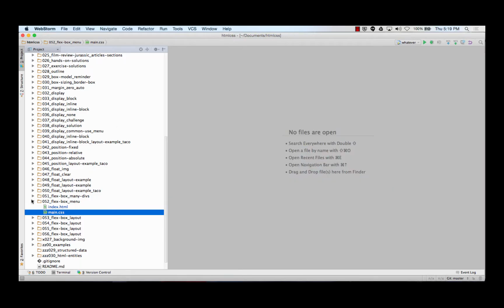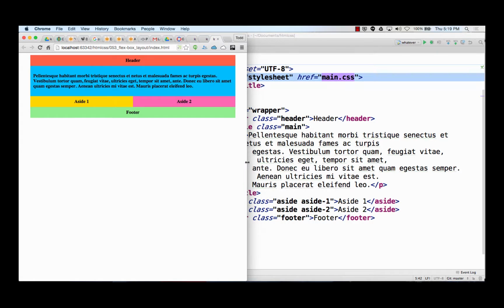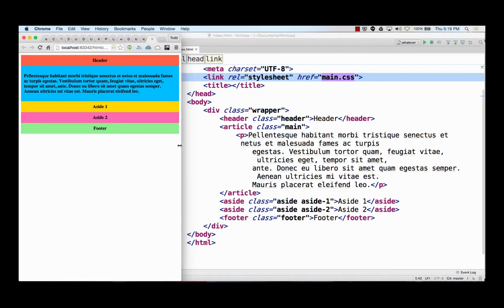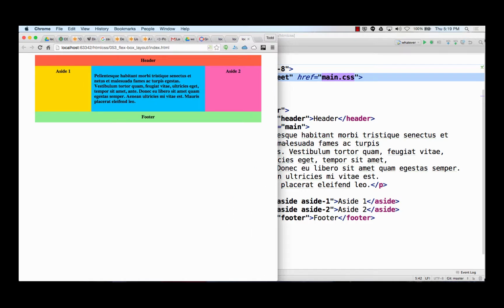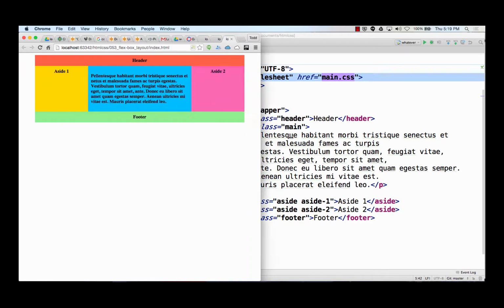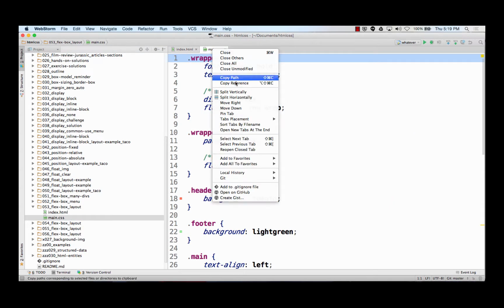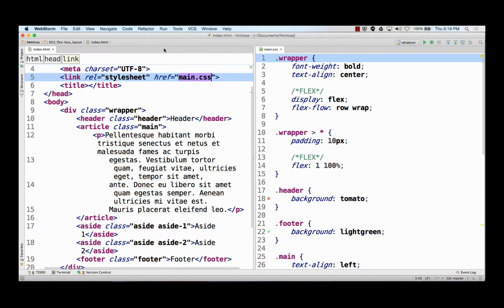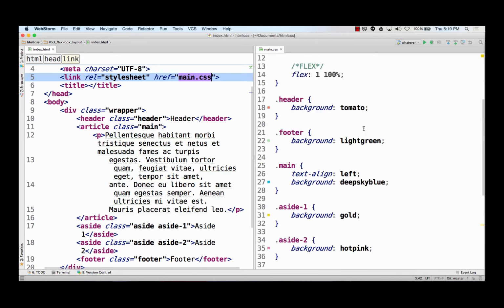So just getting a tour. Here's another example of layout. Mobile, tablet, computer. I think media queries might be next. So there we have media queries.